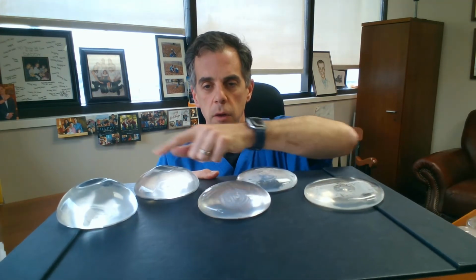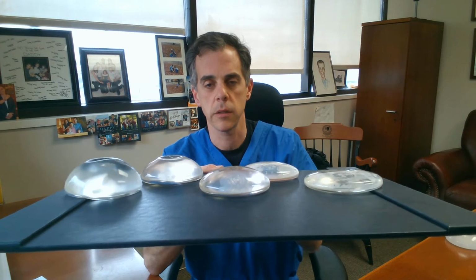So if we take this and we look at Allergan's implants, for example, Allergan has 5 different projections of implants. And you can see here the difference between a low, low plus, moderate, full, and extra full profile implant. And all of these have basically the same width. My low profile implant's a little bit wider, but otherwise they all have the same width, and therefore would fit on the same woman's chest.